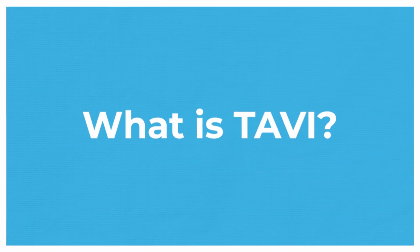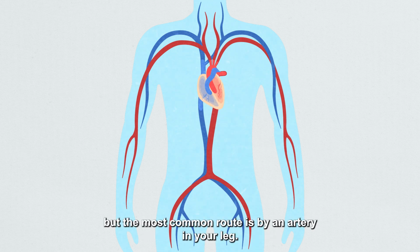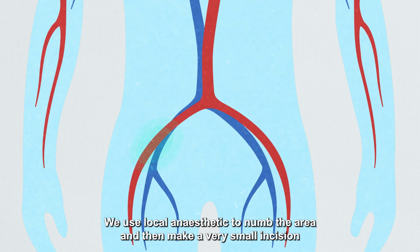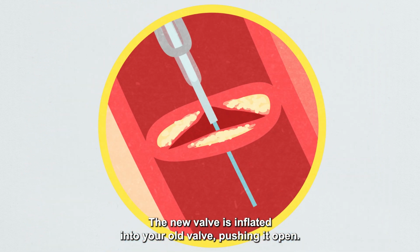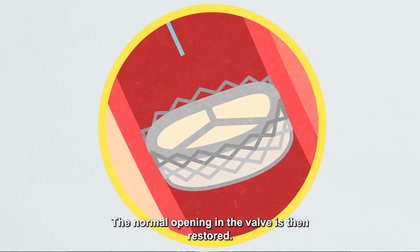What is TAVI? TAVI can be performed by many different access routes, but the most common route is by an artery in your leg. We use local anaesthetic to numb the area and then make a very small incision in your groin. Then we pass the sheath through your artery and up into your heart. The new valve is inflated into your old valve, pushing it open. The normal opening of the valve is then restored.